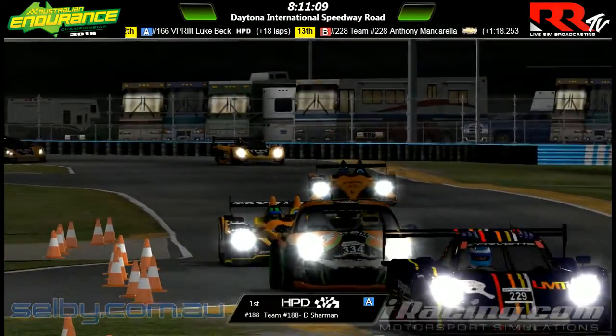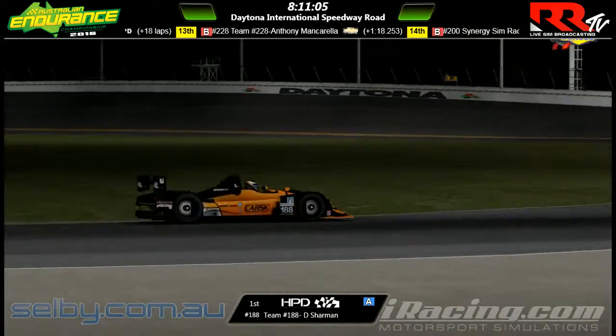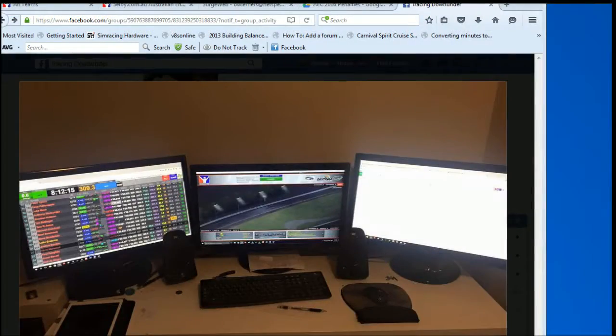Yeah, it certainly is. And we've also got a picture here which we'll show our viewers. Of course, you guys at home can see it, but the co-commentators cannot. This is from Scott Stevens' desk. Scott is the race admin control. You can see he's running triple monitors.